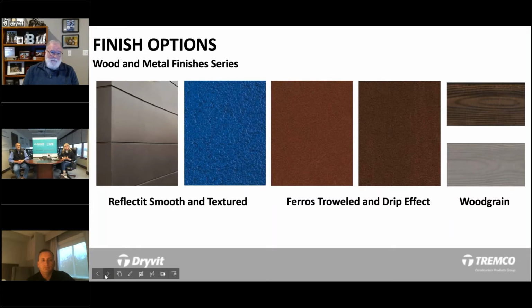We have our reflected, which replicates a metal panel look that can go on smooth or textured. We have a rusted effect called Ferros that matches like a Core 10. And then we have a wood grain series that we can show you how to do. We have complete application instructions for that. We also have planks that can be done in wood grain as well.